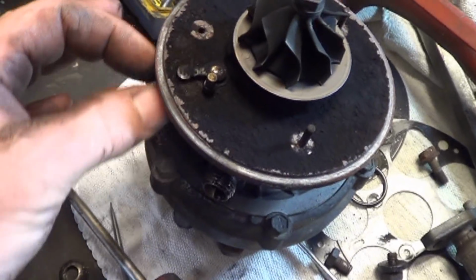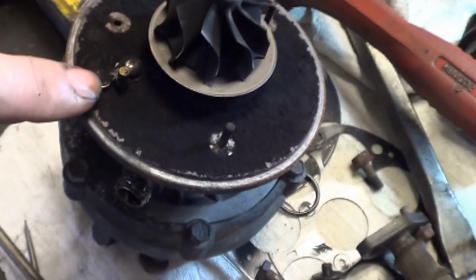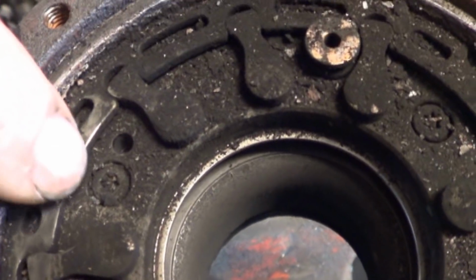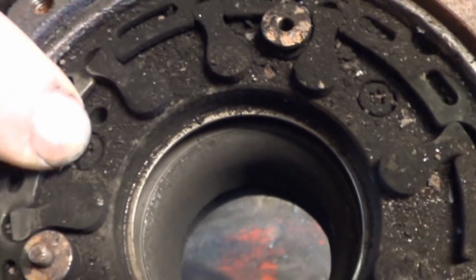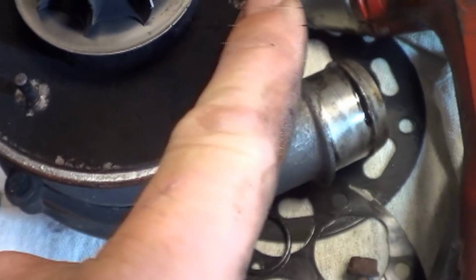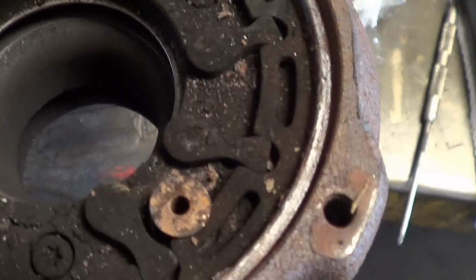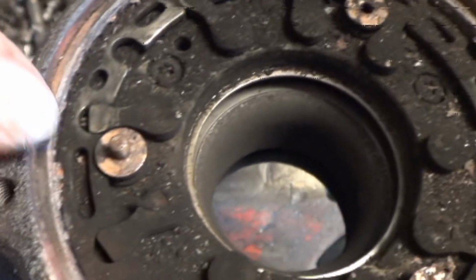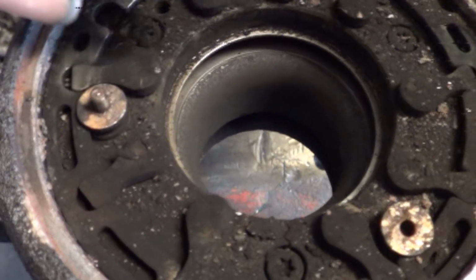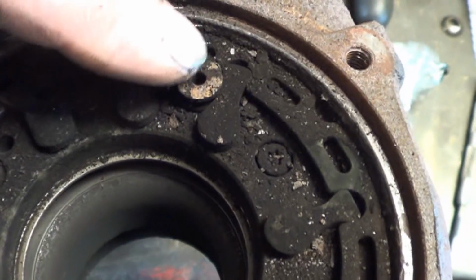As you can see here, our lever is free to move, but the end of this lever sits inside this groove here, and the ring is not free to move, therefore our vanes are stuck completely. Also, our pins came out with the cartridge. This pin and this pin came out. They go in here and in here, whereas this pin stayed in place. So these are free to move about and fall out of position, so you have to be careful with it.